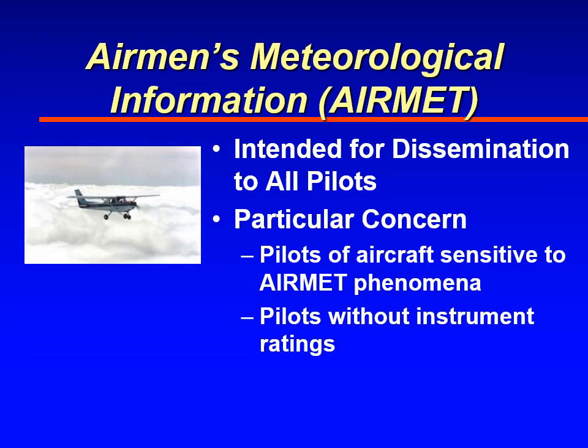It's of course intended for dissemination to all pilots, but pilots who typically fly small airplanes that are not instrument rated, or aircraft that are sensitive to that type of phenomena, should pay particular attention to Airmets.